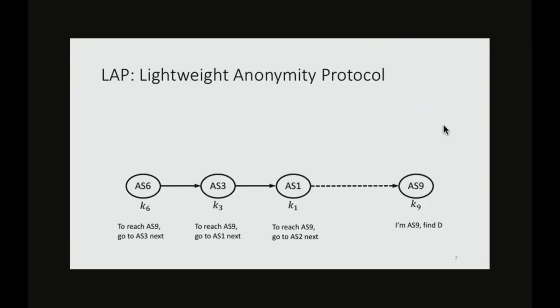We also assume that each AS has a local secret key. And to process the packet, AS6, for example, will first compute the encrypted forwarding information, that is AS6 to AS3, using its local secret key, key 6, and then add a MAC for the ciphertext. After that, AS6 will put both the ciphertext and the MAC together into the packet header. And this combination of these two fields, we call it a segment.